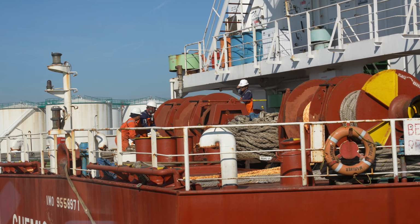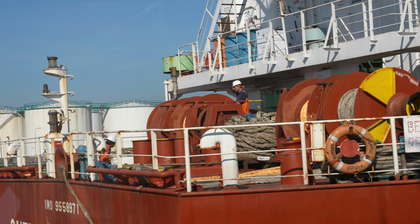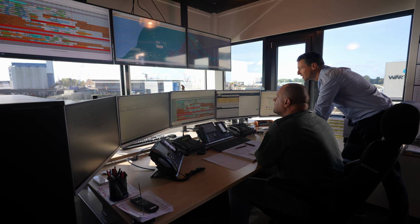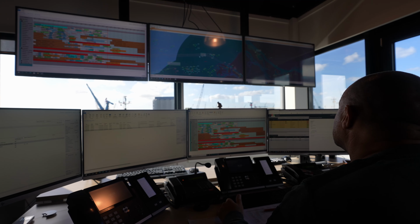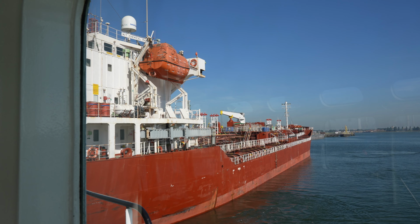The planning of the vessels is done 24/7 through our dispatcher here in our office. They are the spider in the web to make sure that all incoming and outgoing vessels which require tug assistance are planned. They make sure the assistance will be executed for the incoming or outgoing vessels.